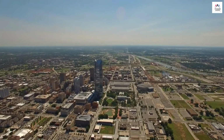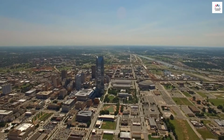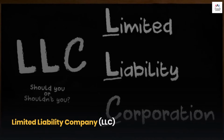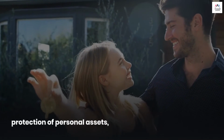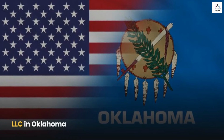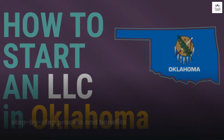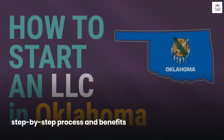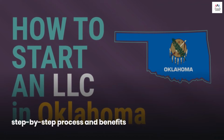Starting a business can be an exciting and fulfilling venture, and choosing the right structure is crucial to its success. One popular option is to establish a limited liability company, LLC, due to its flexibility, protection of personal assets, and simplified tax reporting. If you're considering starting an LLC in Oklahoma, this comprehensive guide will provide you with a step-by-step process and outline the numerous benefits that come with forming an LLC in the state.